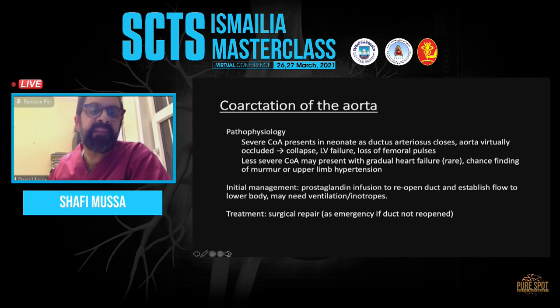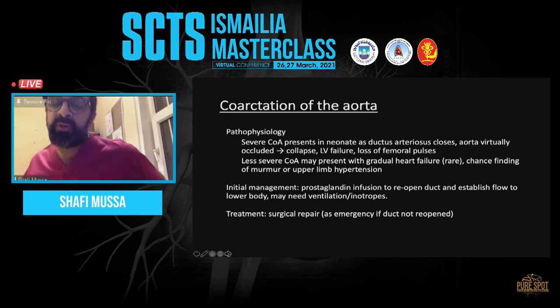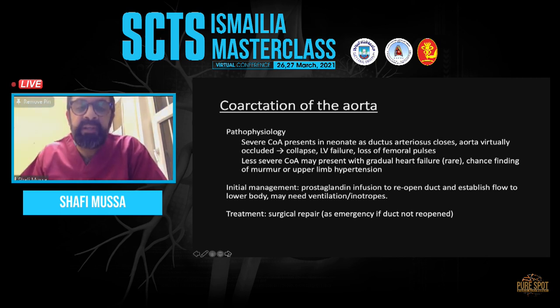Going back to the neonate, the initial management is to start a prostaglandin infusion to reopen the ductus arteriosus and establish blood flow to the lower body. And the patient may need to be ventilated and need inotropic support to further take control of the circulation. The treatment following the initial management is to proceed to surgical repair. If you're unable to open the duct, and so you cannot encourage flow to the vascular beds supplied by the distal thoracic aorta, this should be done as an emergency.